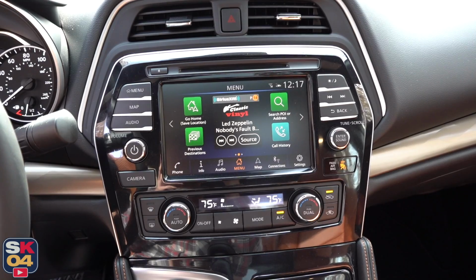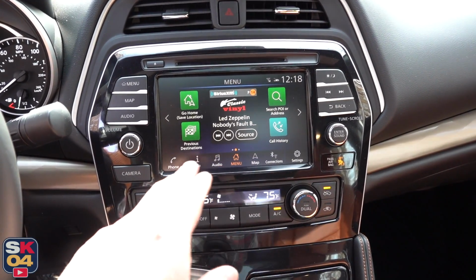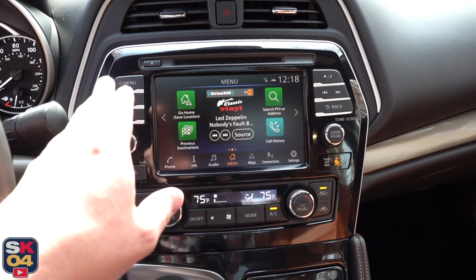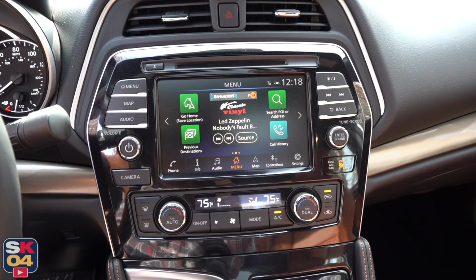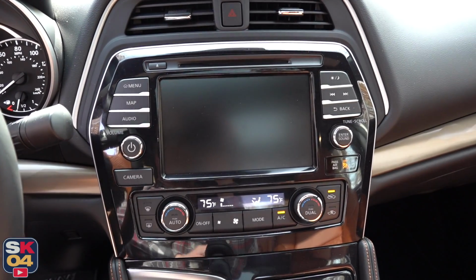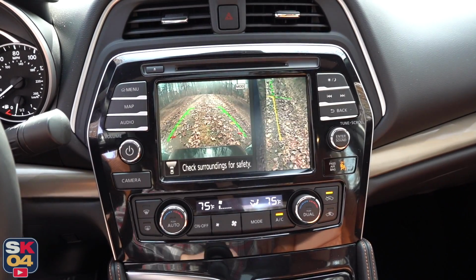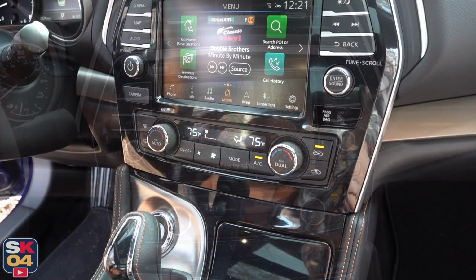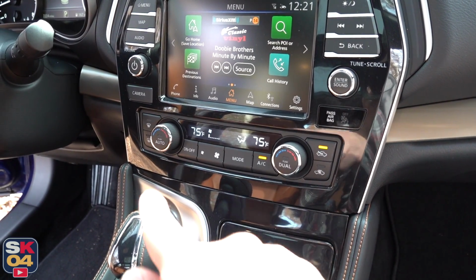The system is pretty straightforward to use. This is your main menu. All of your primary features are located across the bottom there. You also have some shortcut buttons on either side for some of the things that you might use the most. There's also a camera button right there that'll allow you to bring up the around view monitor and bring up your corner view. Dual zone automatic temperature control is standard across the board, even on the base.